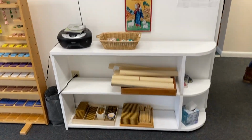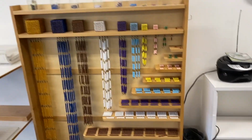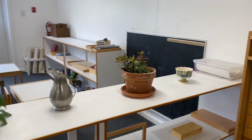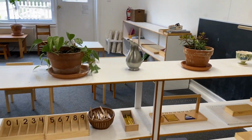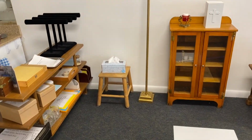Welcome to Primary, a room for children ages 3 to 6. Let's take a look. The room is divided into 4 parts: language, math, sensorial, and practical life. In the math area, children are looking at numbers and quantities and how to put them together. They are also learning about the order of operations in a very concrete way.